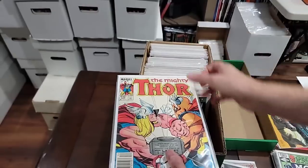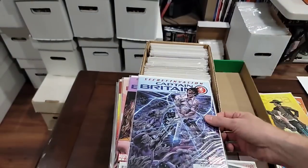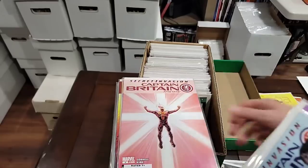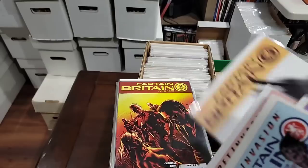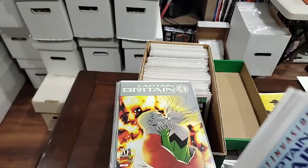We've got here the second Beta Ray Bill. Oh, Captain Britain MI-13. We're going to take that. Issue 2, 3, 4, 7. I'm going to take all these. These are 6, 7. Little bit of a spec here behind this.